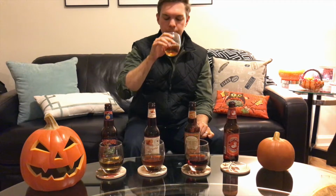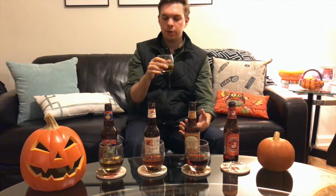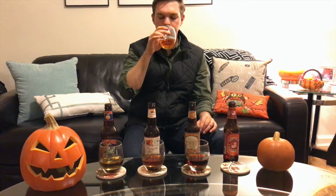This one, the Post Road. Crisp, balanced, kind of going over it compared to the other ones. It loses a little bit of that spice in terms of the spice battle that's going on over here. It still has properties of that cinnamon, and it has the pumpkin that's more subtle throughout, balanced overall, but crisp.